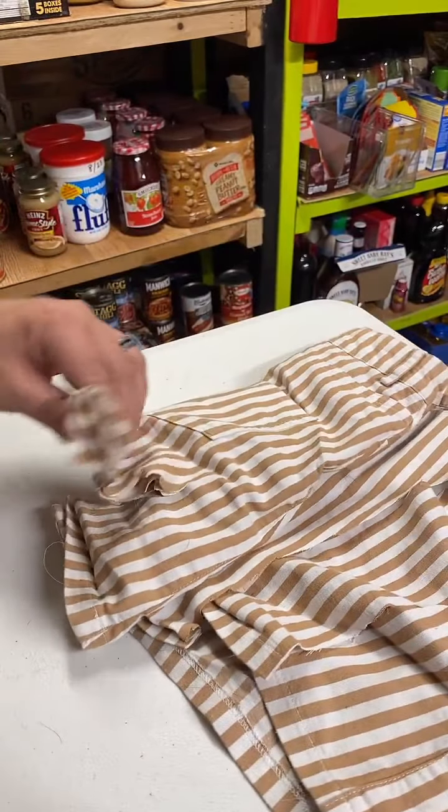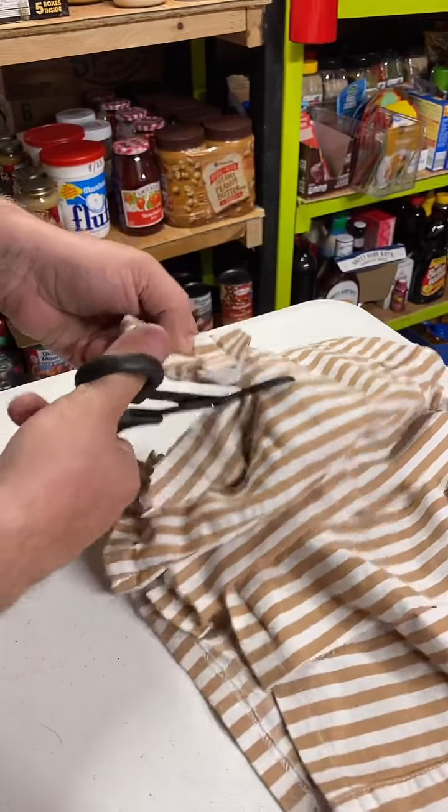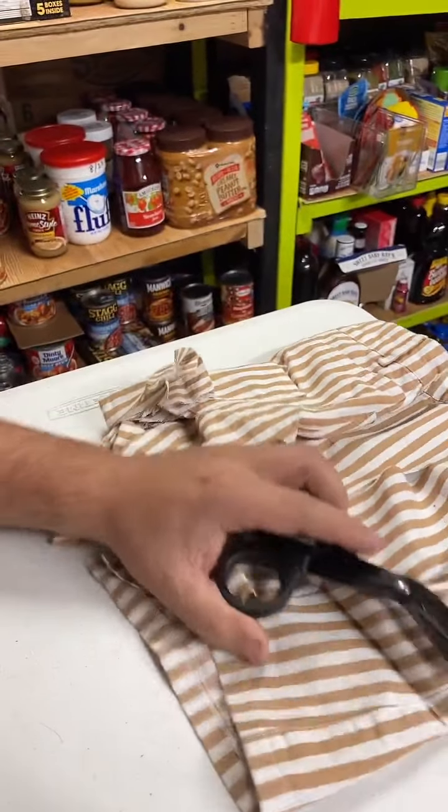I am definitely happy. I'm gonna fold these over on itself. Now it's eight layers. Slices it, no problem. So these are the cheapos from Amazon.